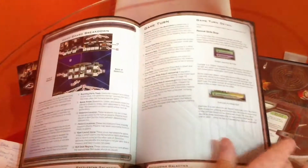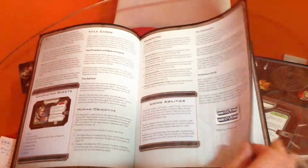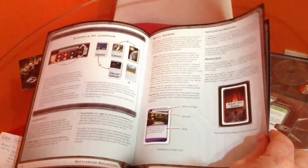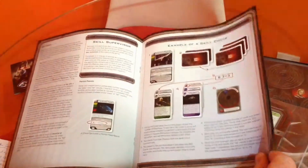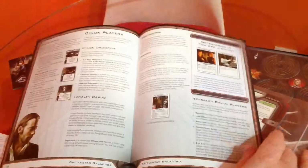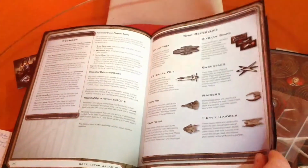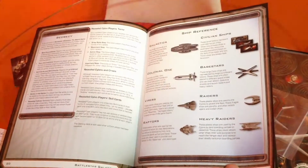The board in the game's awesome as well, with the resource wheels integrated into the board. It's nicely laid out. I say we didn't have any problem picking it up. We soon picked the gameplay up.